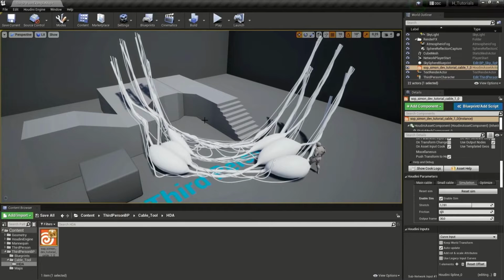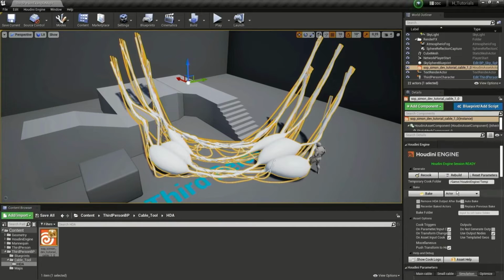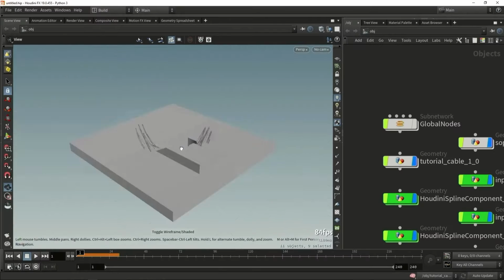So the other technology interconnection we have with Unreal is something called Session Sync, where it can take my existing session that I'm working on in Unreal and plop it into Houdini.